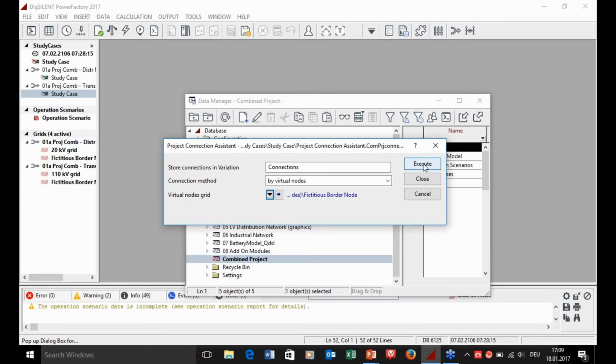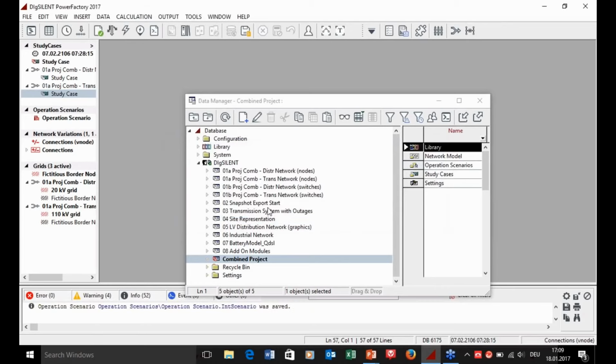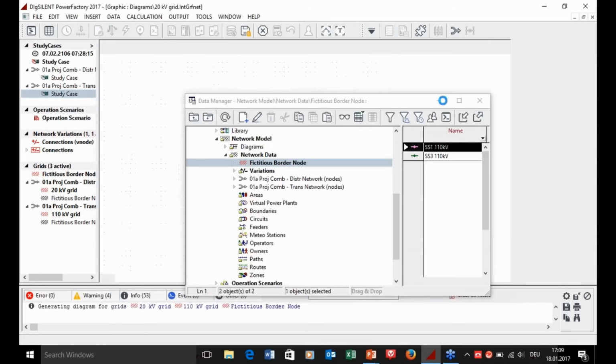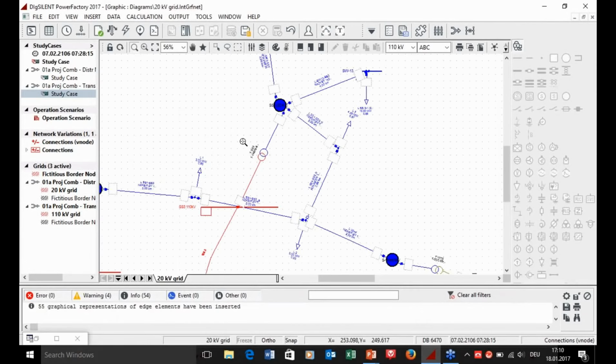Any other grids of the same name are automatically identified. We now execute the connection. It can be seen now that there is just one border grid containing the two nodes where the connection has been made. To show how grids are connected at this point, we can generate a diagram of the entire network using the diagram layout tool. Obviously, further modifications will be needed after the process is completed, such as removing loads which previously represented the medium voltage network.